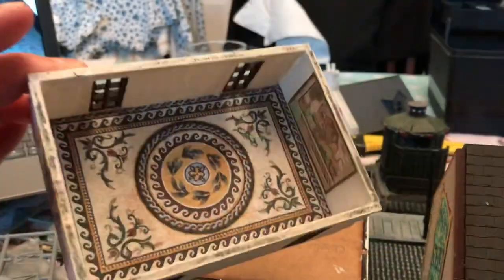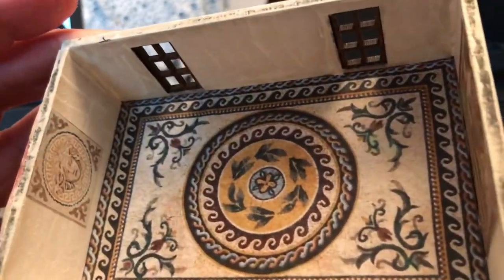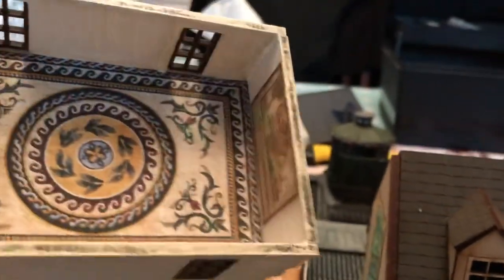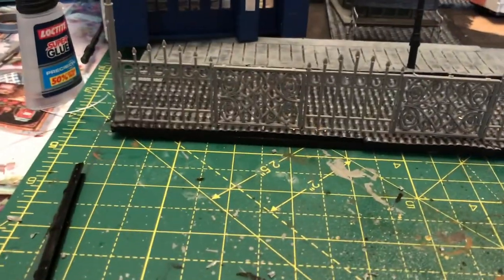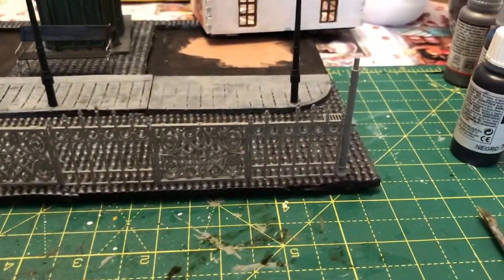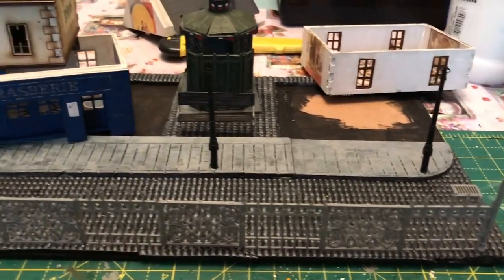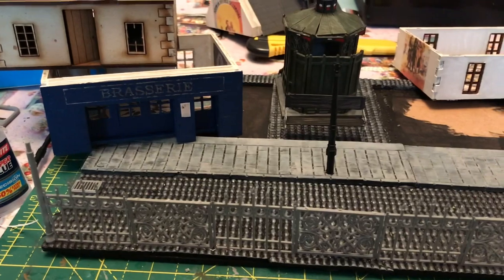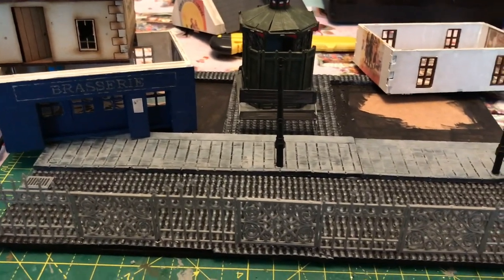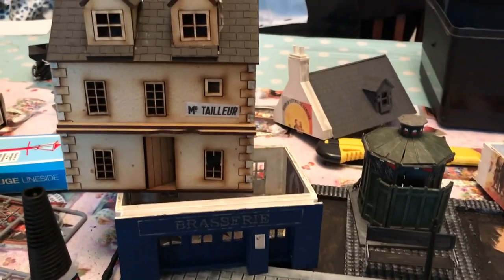Bits and pieces, just added a second floor with a new floor and pictures and things like that in for the brasserie. Okay, something else that I've added is a fence here on the front of the road. So we're now beginning to really build up with, I'll have the lampposts rebuilt in a second. And I'll add the guttering again to this particular building.